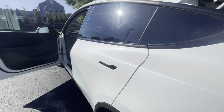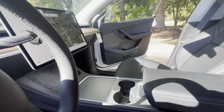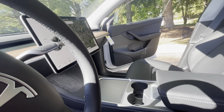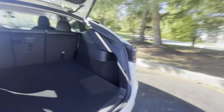What, to open it? Yeah. To shut it? Can you do something to shut it? No, I don't think so. But it still says open. Wait, it's closed now. Wow. That's a lot of space.